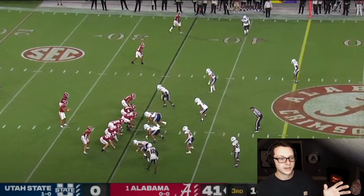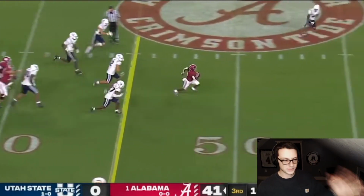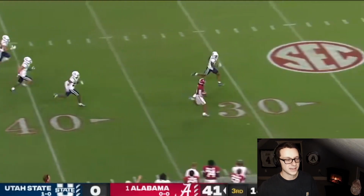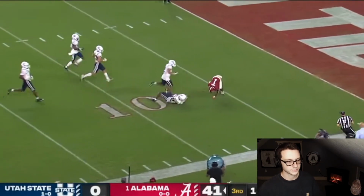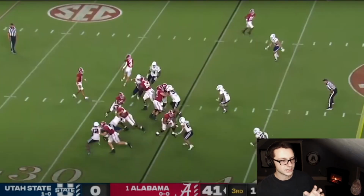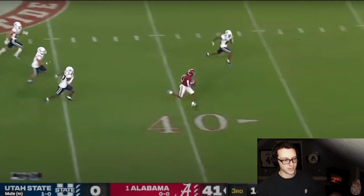All right, let's jump right into the film. First play, here we go, baby. Backfield, number 1, Jahmyr Gibbs. He looks like Alvin Kamara in pads. And it's just right out the gate, speed. That's all you see with this guy is just speed. I like right here, as soon as this thing opens up, he just blasts that hole and he's gone. He splits the defenders and he's just gone.